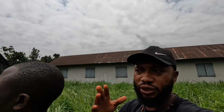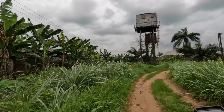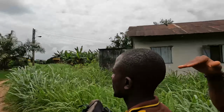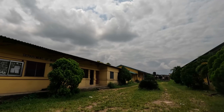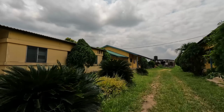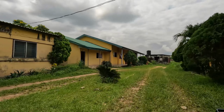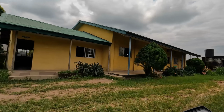So actually guys, we're heading to the Department of Music in Campus 1, which is actually deep inside the campus, as you can see. So my friend just told me the reason is just to eradicate noise. You know, when producing music, we don't need noise. This is why they are in there. So that's the Department of Music. Art is life.